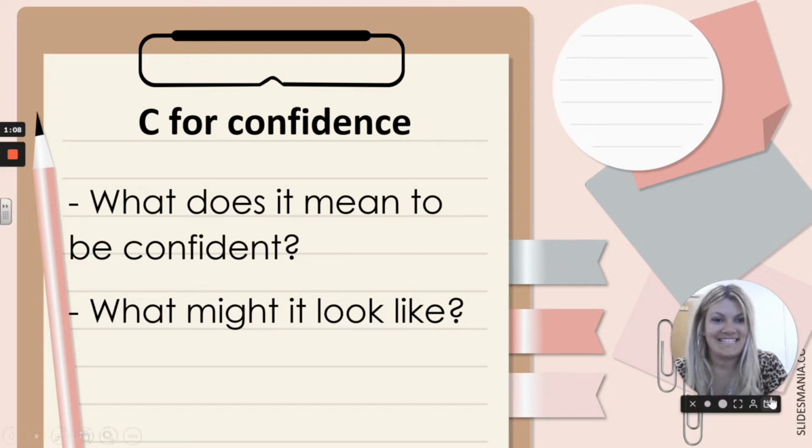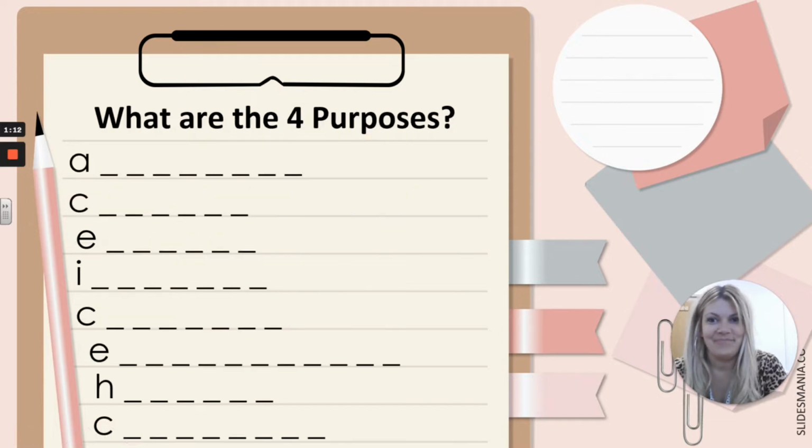Be interesting to see after you've had those discussions what that looks like then. Now I've got a challenge. My assembly this morning is going to be linked with confidence as part of our Reach curriculum, but it's also going to be about the 4 purposes. Now, I know you're really good at remembering the 4 purposes in your class. I know your teachers talk about this a lot as part of your learning, and that you talk about it as part of your learning in class as well.